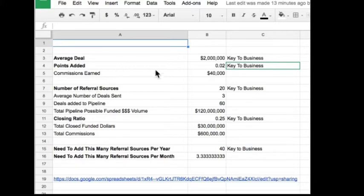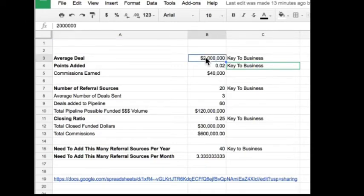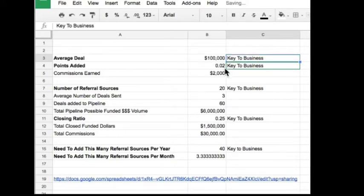So just for an example, if you are working on equipment finance deals and the average deal is $100,000, which isn't unreasonable, depends on the niche that you're in, and you're adding, say, 2 points to every deal, I would actually make that a little higher. If you're working on smaller deals, like $100,000 deals, I'd just make it 5 points. You would earn $5,000 on each deal that you closed. If you had 20 referral sources sending you 3 deals a year, you would have 60 deals added to your pipeline.